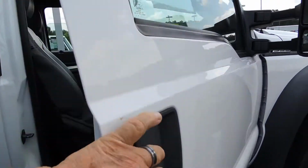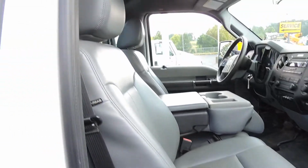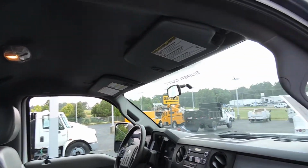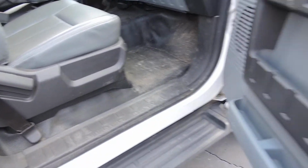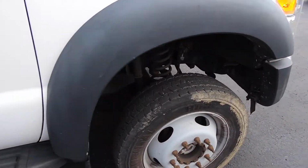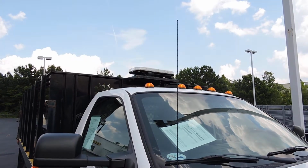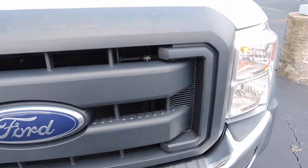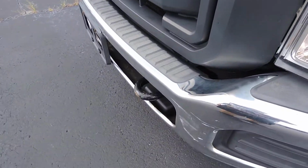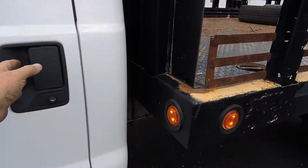And of course, clean. Look at this thing. Look at the interior, the upholstery, the headliner on it. This is a nice truck. There's no wear on the floorboards, power locks and windows. All the good stuff. Everything you're supposed to have. It's got the little lights on the mirrors there. Hey, it's even got a little light bar on top. No damage to the grill. It's got the front tow hooks on it right there. Super clean little truck. Nice little truck.